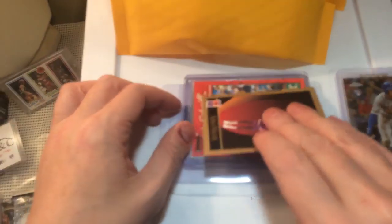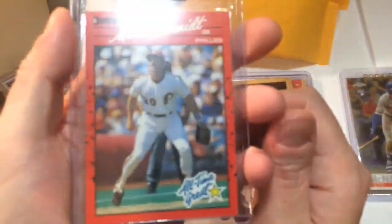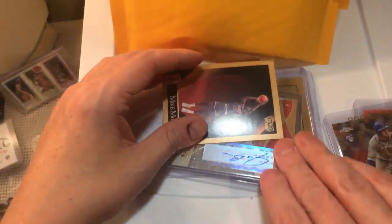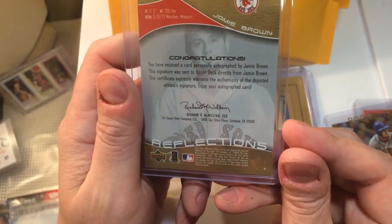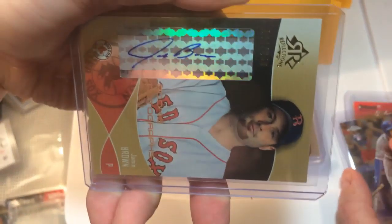Next up is a Hall of Famer. It's nothing crazy, but some people like to get these TTM'd. Mike Schmidt. Next up is an autograph. Jamie Brown, pitcher from the Red Sox. I believe he's a prospect. It is a sticker auto.